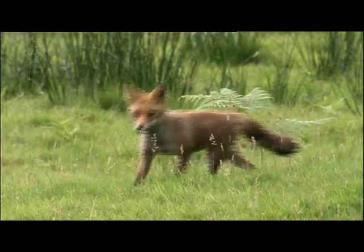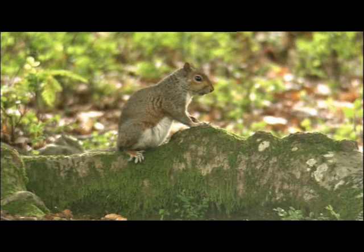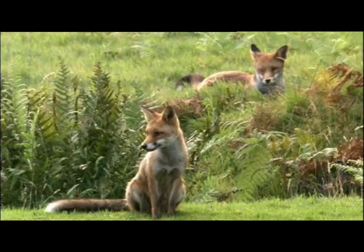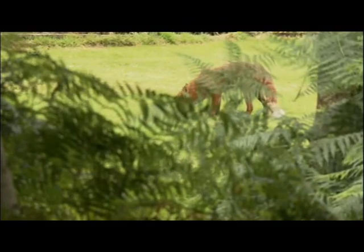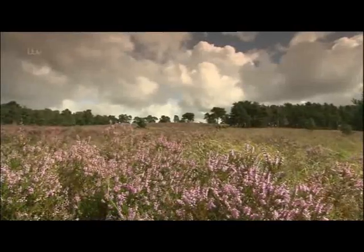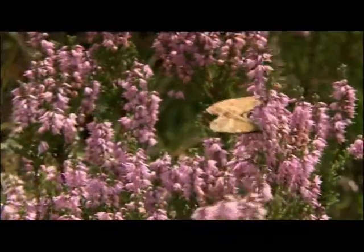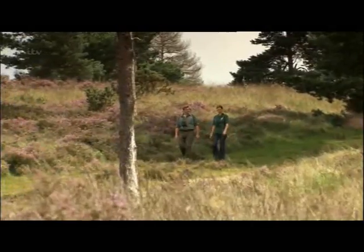With patience and luck, it's possible to witness the harsh reality of a predator hunting its prey. The Ashdown Forest isn't just woodland. Two thirds is actually lowland heath. This is Old Lodge Reserve, managed by the Sussex Wildlife Trust, where I'm joining Ranger Alice Parfitt.